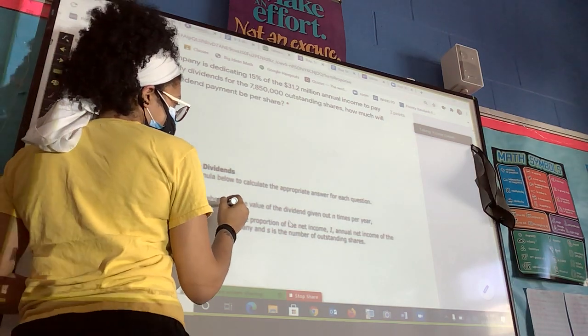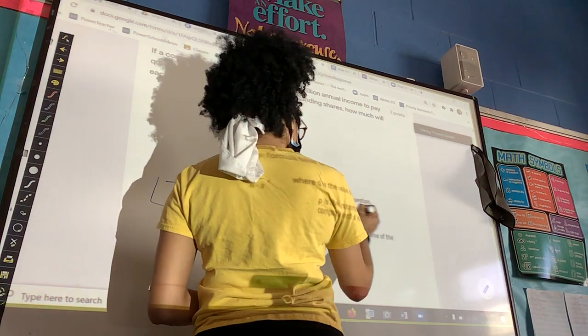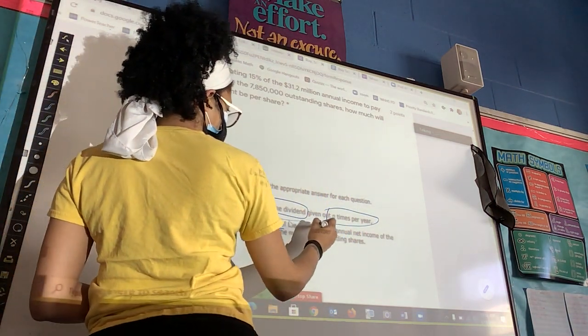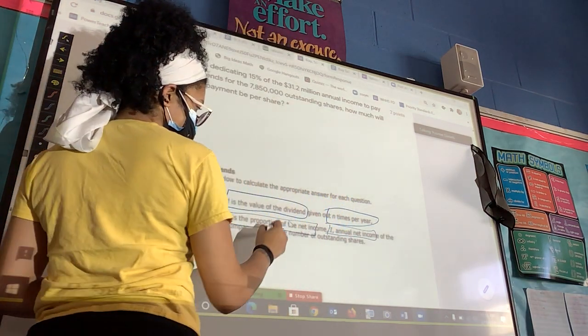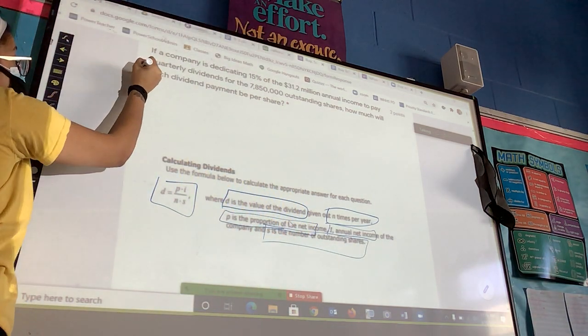where they tell you D is the value of the dividend. N is the number of times it's given out a year. P is the proportion of the net income. I is your annual income. And S is the number of outstanding shares. So you're taking this equation.